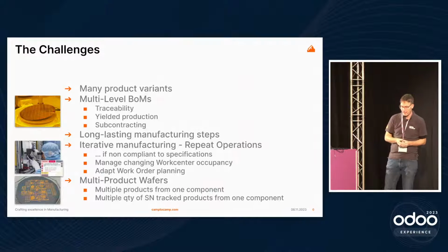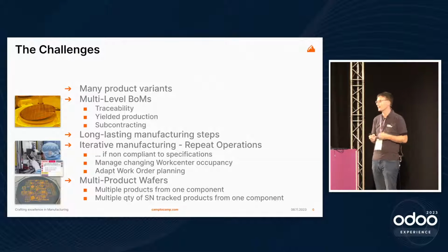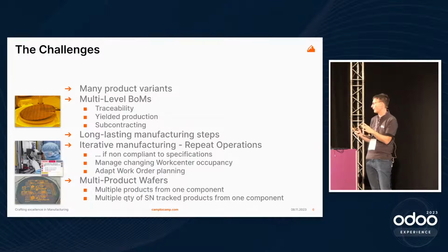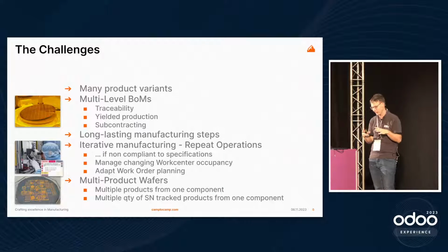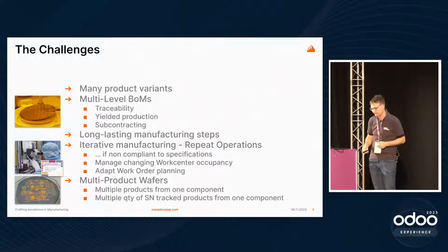Last but not least, multi-product wafers. What you can see here is a wafer with multiple different products on them. So you start with a single piece of source material, and in the end you end up with different products manufactured out of one silicon wafer, or you manufacture multiple quantities out of one single piece.